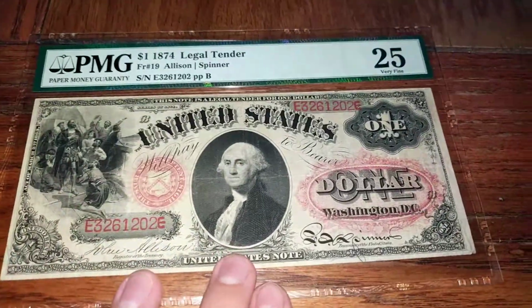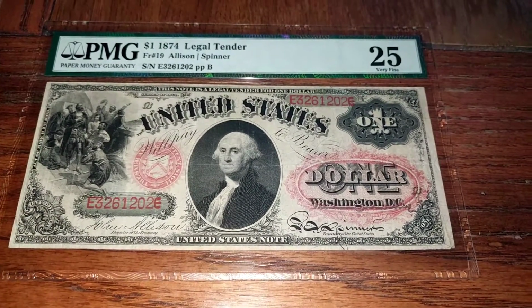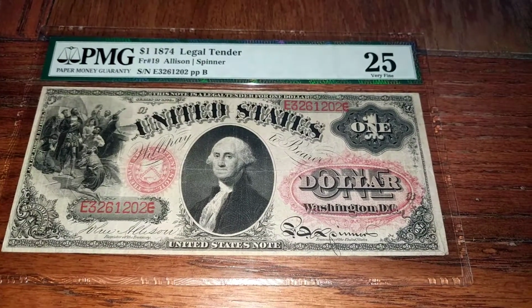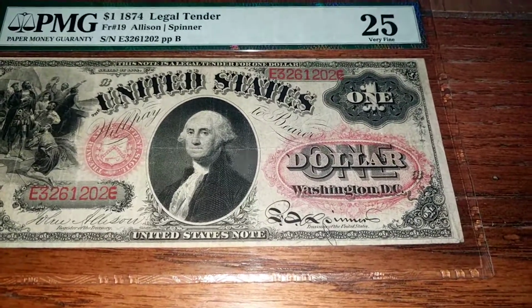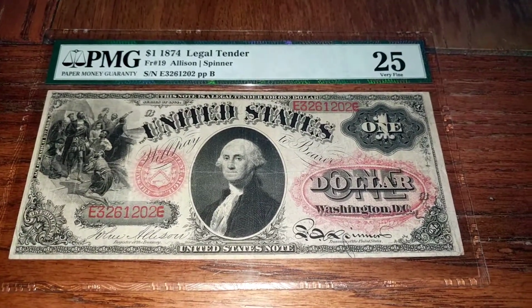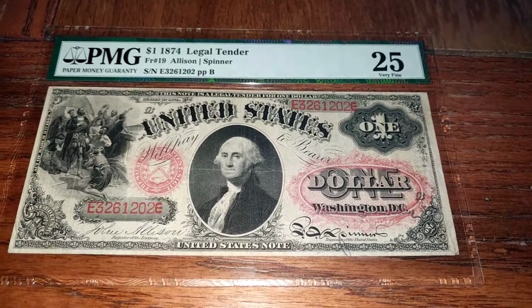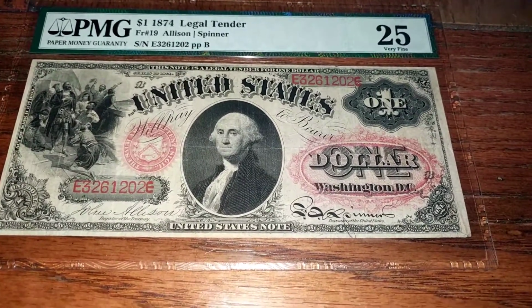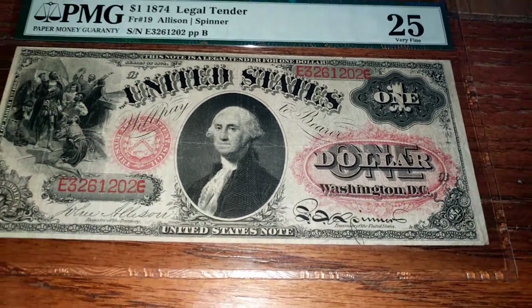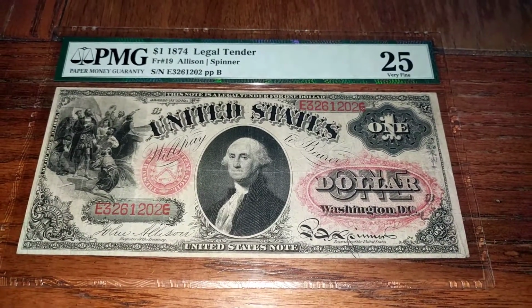Next note is the 1874 $1 legal tender. This is the Allison Spinner signature combination, which a lot of these legal tenders, along with a lot of U.S. banknotes, some of the signature combinations, this is something I've never really talked about, some of the signature combinations are rare. I mean, it's about as easy as I can say it.